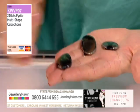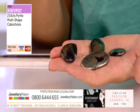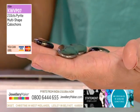Because it is pyrite and it's durable, it's been used for hundreds and hundreds of years in jewellery. So it's got that vintage look to it, hasn't it? A real vintage feel about it. Gorgeous. I love those. Now, I did have 5, did I not? Is that the one that you pinched?